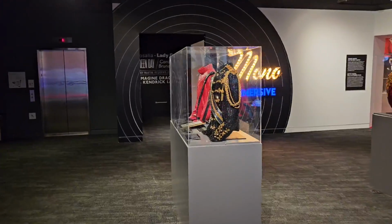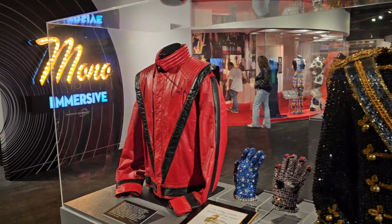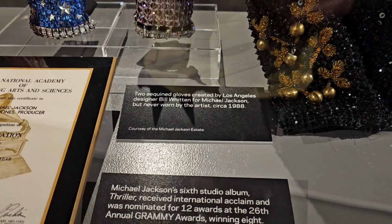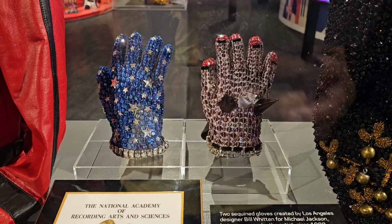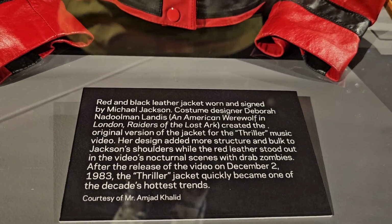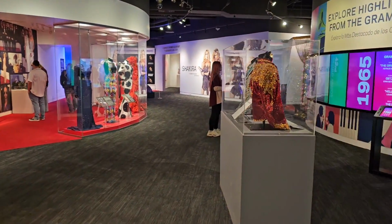How about this? Michael Jackson's jackets. Oh, so these were a couple of gloves that were designed by Michael Jackson, but never worn. They're from around 1988. And then a red and black leather jacket worn and signed by Michael Jackson. Too cool. I got some more Michael Jackson jackets over here.